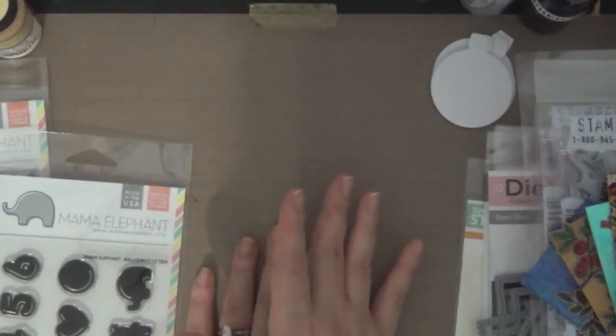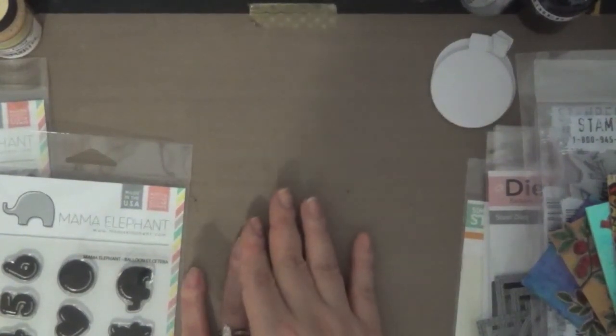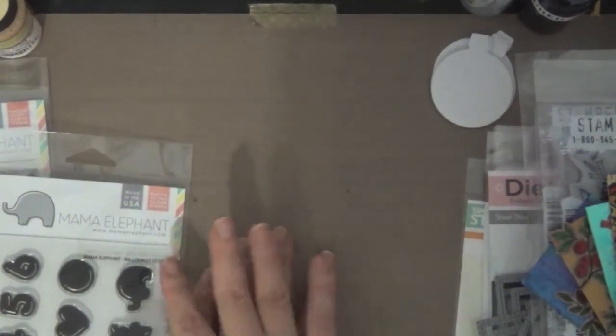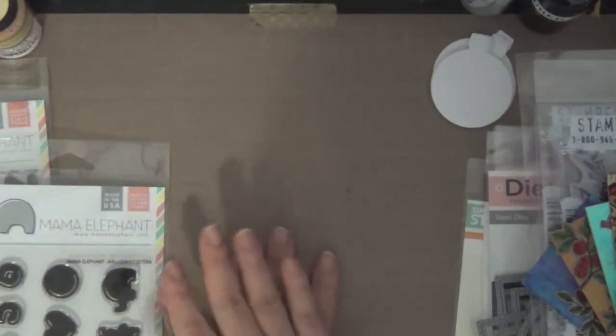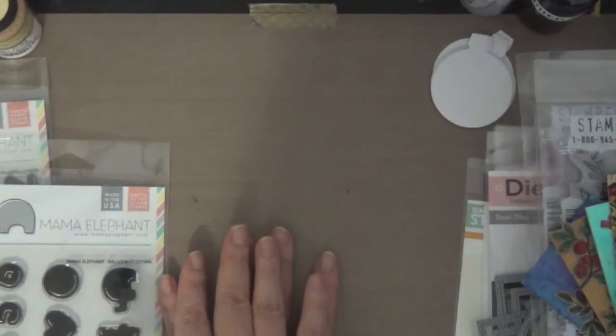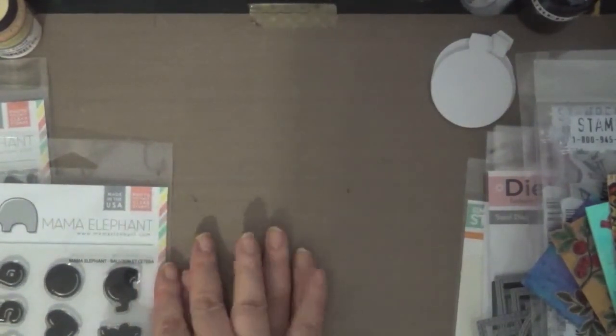And now that Christmas is over, I've got to make a whole lot of thank you cards to send out for the presents that my kids got from their family, our families, and things like that. So that's the next thing I'll be working on.